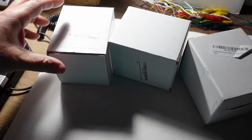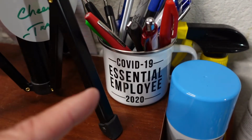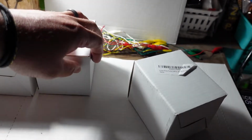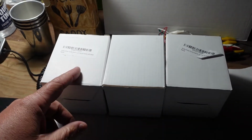Okay, guys. Next up is three 2020 Essential Employee mugs. These are the metal mugs. This is what they look like right here. I have one that I'm using as a pencil holder. This buyer paid $3.01 for each of these, and we're hopefully going to combine shipping on these. I don't remember what it charged on the screen, but once I package them up, if it's over, I will send some money back.